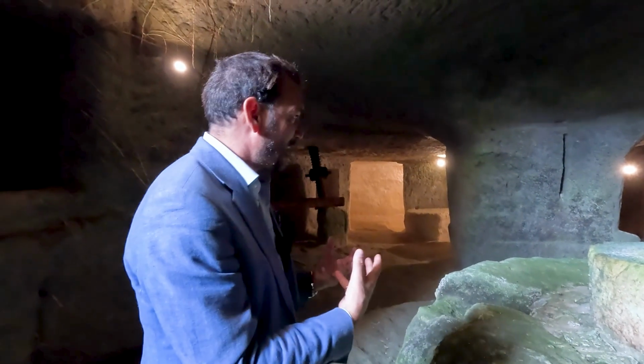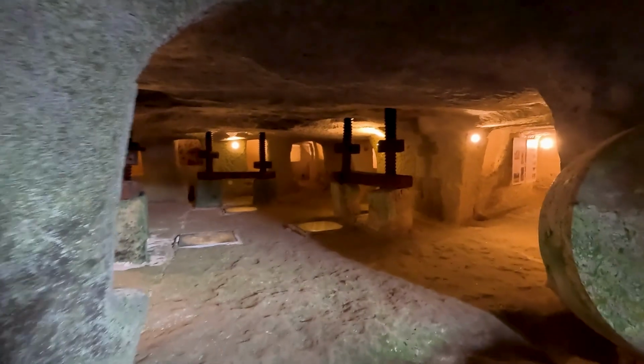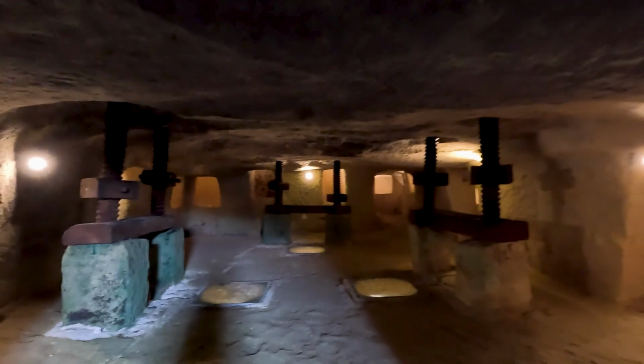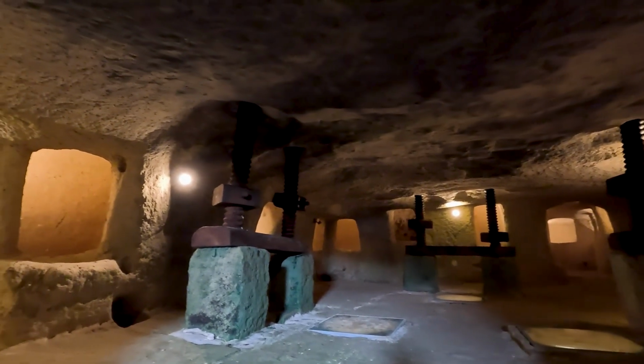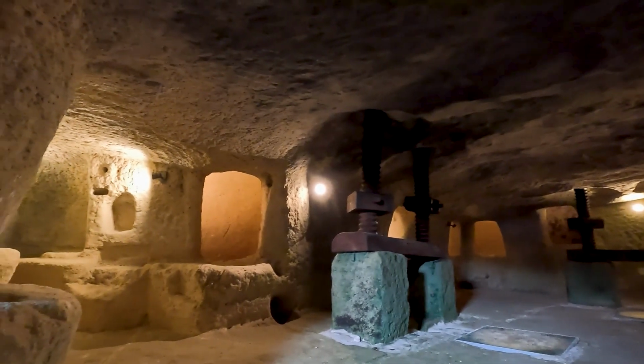So what was happening here? Well, first of all, let me just tell you that it wasn't an easy job, because when they were contracted to work down here and in this particular oil mill, about 40 people worked underground. They would spend 6 months of their life here in the dark. They couldn't go outside, and this was actually one of the elements that was stipulated.